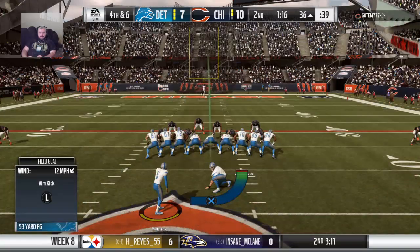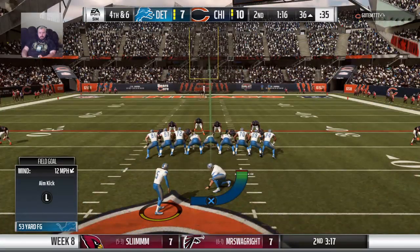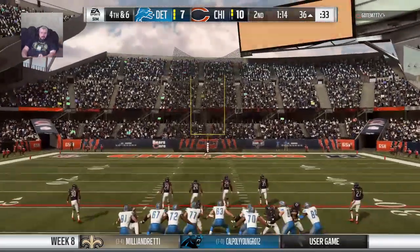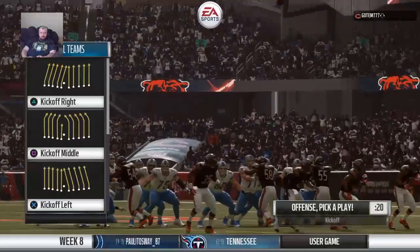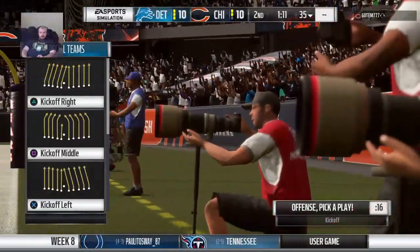Now Cairo Santos, who was briefly a member of the Bears, on for the field goal try. And quite a bit of pizza in this box. It's a 53-yard attempt. And he hits the upright, but it caroms in anyway. Boy, plenty of distance there as he banks it in. And that will knot us up at 10.